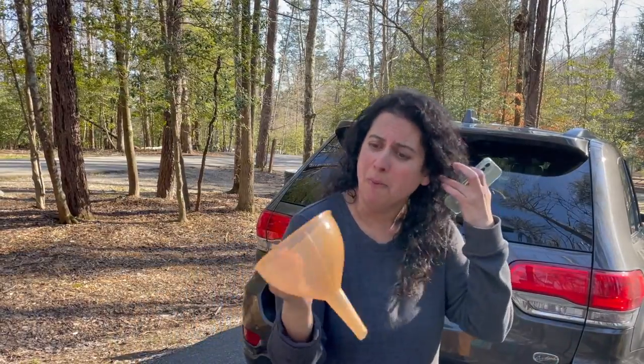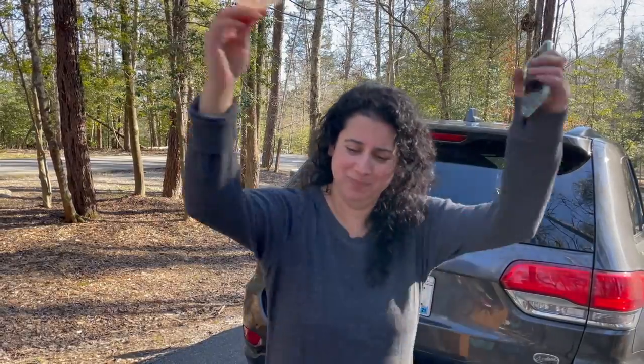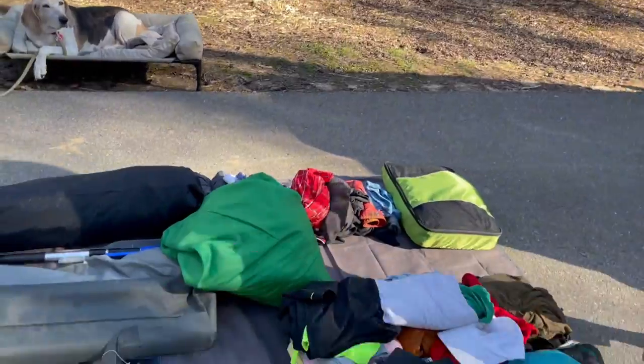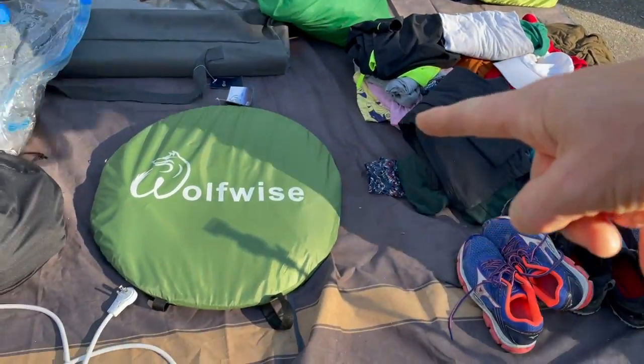I don't know, maybe we didn't need to bring it, but why did you bring the outdoor shower container thing? What is that about? We're not taking outdoor showers. Why'd I bring this? The outdoor shower? Yeah, you.